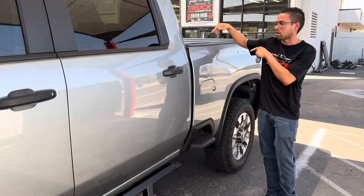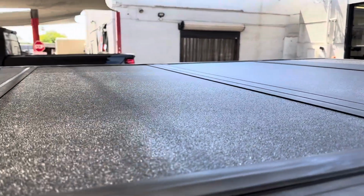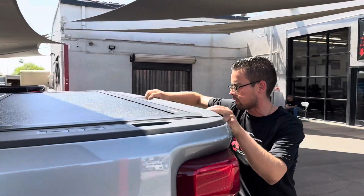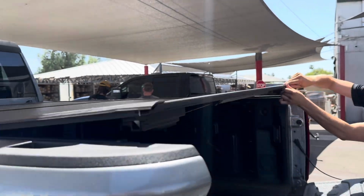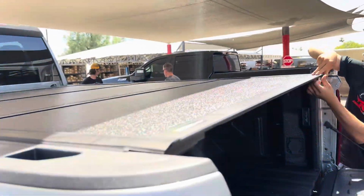We also do these bed covers. Look at these. Super sleek, low profile. I can stand on this thing. It's aluminum, hard folding, and then you can flip it up in a few seconds. You go out to your truck. When you lock it with your tailgate, it's secure, and it has a pull cable here. That's what unlocks it. It uses this rail system to lock it.